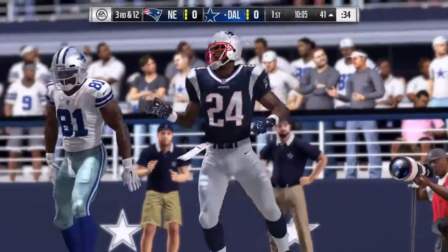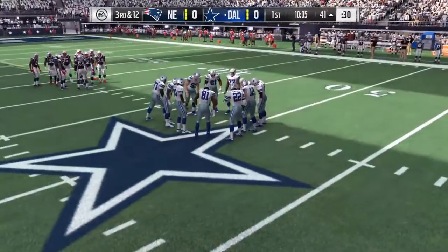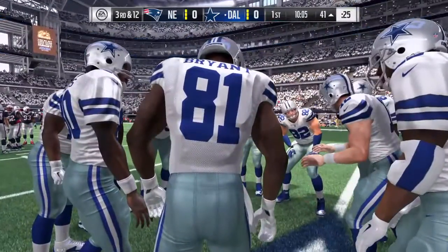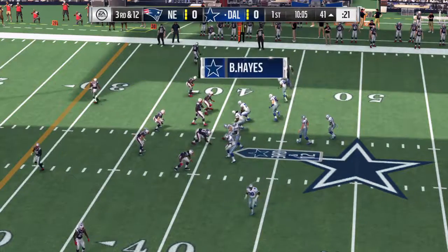Help me out, partner. Was that incomplete? That was on a deep ball to Dez. And that's a surprise. The way he attacks the football in the air, it's always surprising to me when he doesn't complete a pass like that. And this offensive unit, they have to face a 3rd down and 12 now.